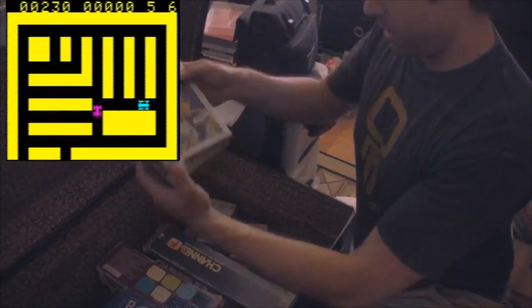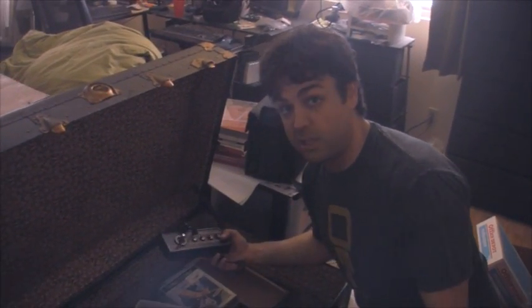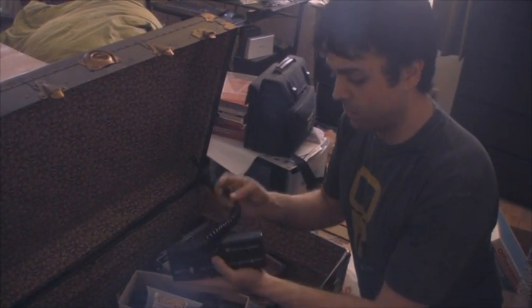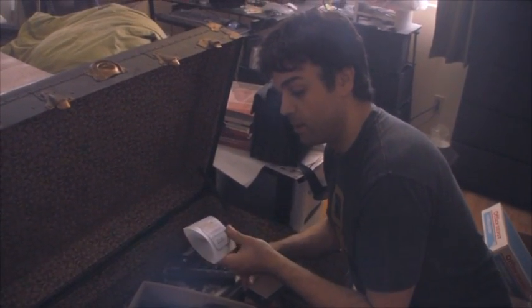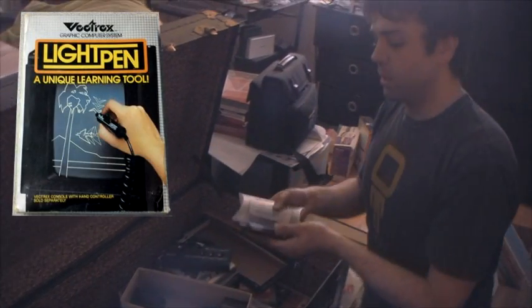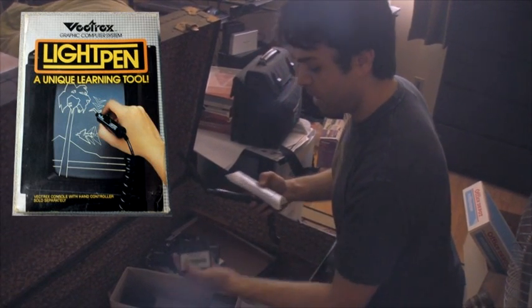We have Space Attack right there. Vectrex games, controllers. You haven't seen the Vectrex yet, but you know what a Vectrex is. There's a Vectrex Extra controller, which is a joystick and 4 buttons. Here's a newly made light pen. There's a guy out there who makes these, a very nice guy named Chuck. Here's the original Vectrex light pen. These are only used on 3 games. There was a music game, and there were 2 art games, and I have a couple of them here.